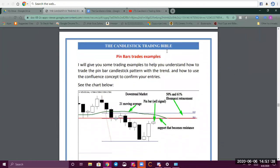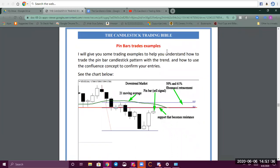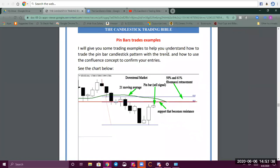Pin bar trade examples. I will give you some trading examples to help you understand how to trade the pin bar candlestick pattern with the trend and how to use the confluence concept to confirm your entries. So we have a downtrend market. We have the 21 moving average. We have a pin bar sell signal to our support becoming resistance and a reaction to our Fibonacci.